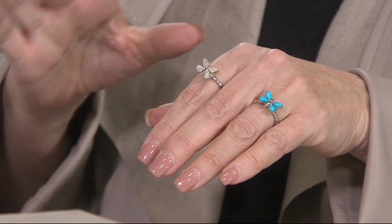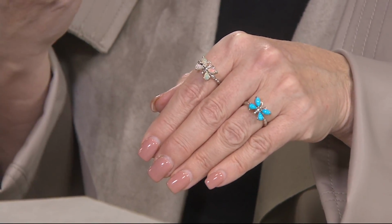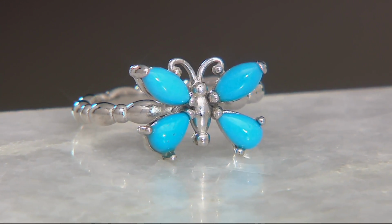A lot of cultures. It's funny, cultures unrelated to one another that are in opposite ends of the world, they all believe that butterflies are a carrier of the soul. It pops up over and over again in different religions. This is a very important talisman to many people. Consistent. Something to think about.